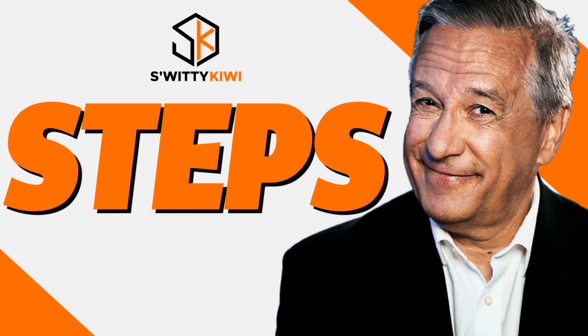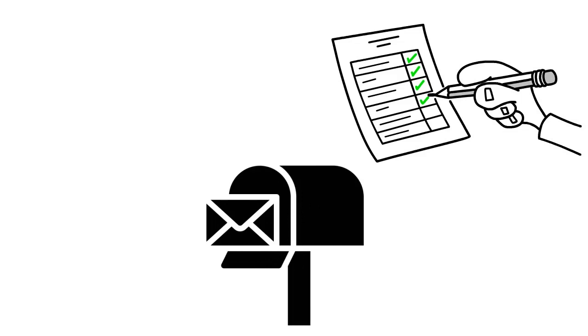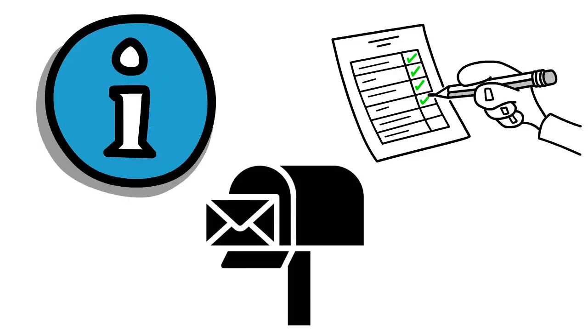Here are the steps I really want you to pay attention to. To change your LLC address, you need to complete some follow-up paperwork, whether you are changing a PO box or a street address. And you have to start things as soon as possible, because there are some other implications that will come into effect.